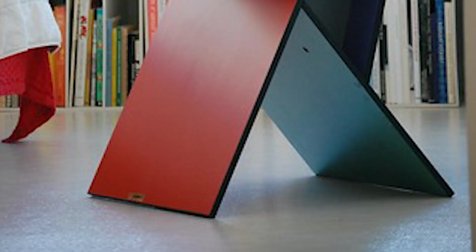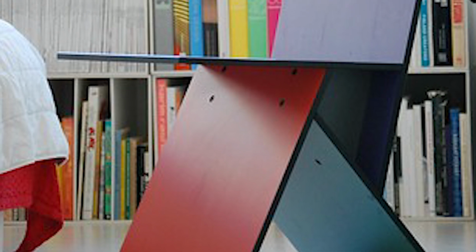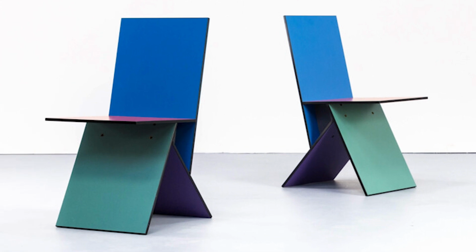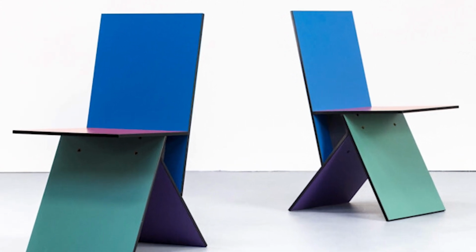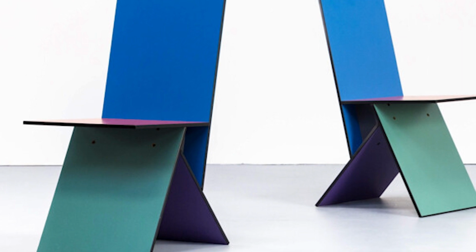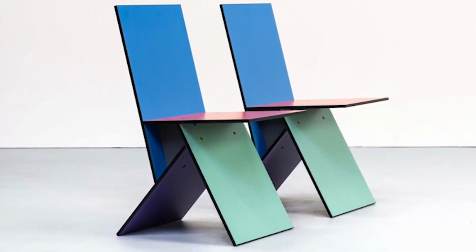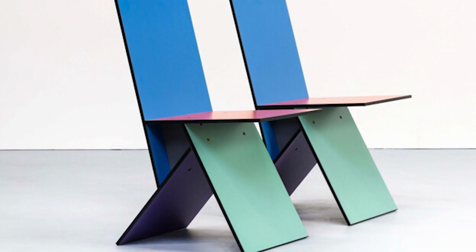Next up is the iconic IKEA Vilbert chair, designed by the legendary Verner Panton. In 1993, the Vilbert chair is a striking example of postmodern design. It features bold geometric shapes and vibrant colors, making it a standout piece in any interior. But in all honesty, it doesn't look very comfy. The Vilbert chair was produced for a limited time, which has only increased its desirability among collectors.